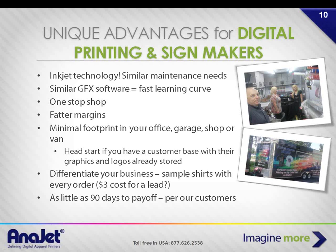The other thing is it doesn't take up a lot of room in my shop. It's not a huge burden on my facility. I don't have to rent out extra space for this. And I can also now grow my overall business, not just shirts, not just adding a new product line, but growing my sign business because I can sample people constantly. They hear about me through my shirts, and I end up printing signage and so forth for them.